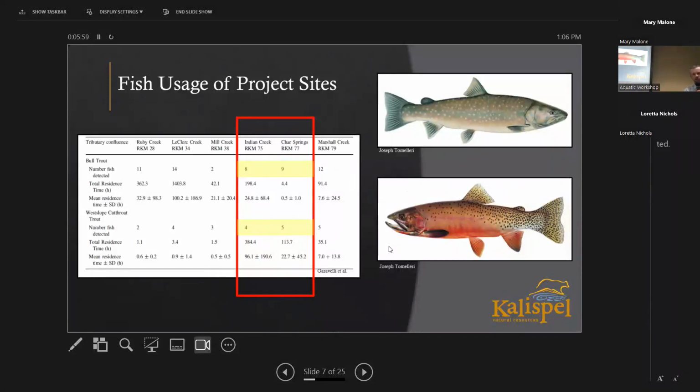They put them in a bunch of bull trout and West Slope cutthroat, and then monitored where they went. And again, the red box is our two sites that we worked on. What I really wanted to highlight is that in the yellow spots, both bull trout and cutthroat were using these sites. They tagged, I want to say, around 20 fish total. If you look at the rest of the table, which is kind of busy, there are other sites like LeClaire Creek, for example, up north of here, that did have more usage, but both of these sites were being used by these fish in the summer, in an attempt to escape this hot water.